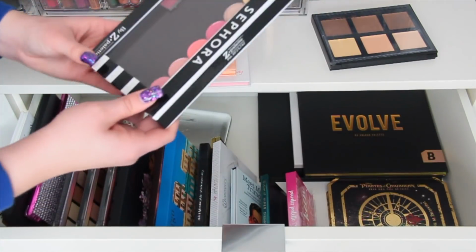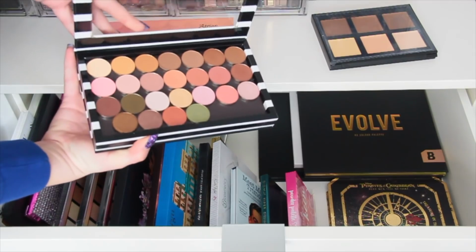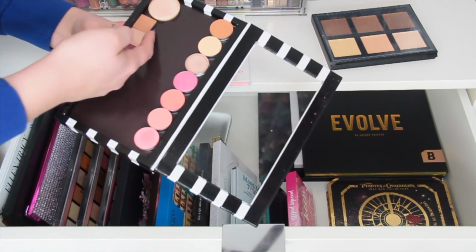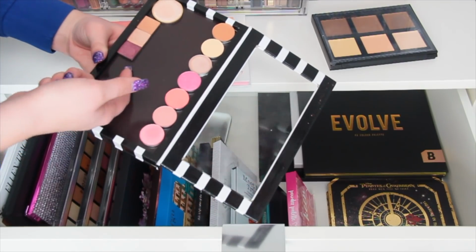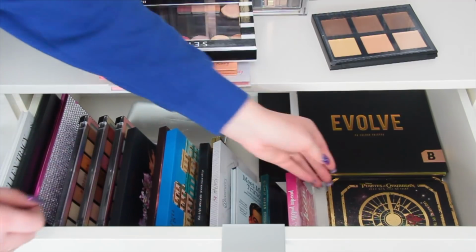The next palette I have is this Sephora make your own palette. These have all my Coastal Scents shadows in it, and then these have all my MAC shadows, and then these are from Ciate, I think is how you say it. I got it in a little advent calendar, so I'm definitely keeping this.